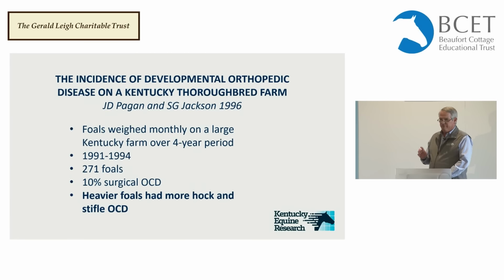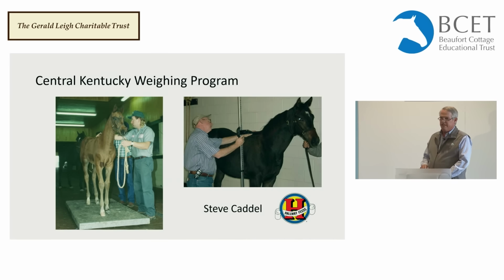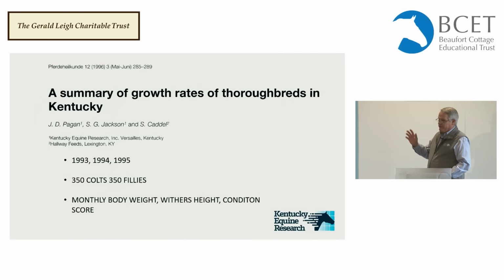And at that point, we became very interested in weighing and measuring horses. And we were very fortunate to work with Hallway Feeds in central Kentucky. This fella here on the right, Steve Cadell, started a weighing program. This was back in the early 90s. And this program goes around once a month and weighs and measures foals on central Kentucky farms, and they've been doing it for 30 years. So we've got an incredible data set of growth and development information thanks to Steve and their growth program. So that's where we started to understand how thoroughbred foals grow.